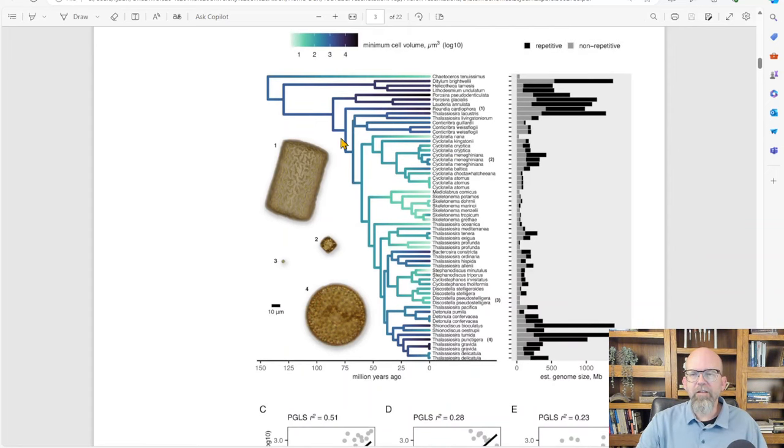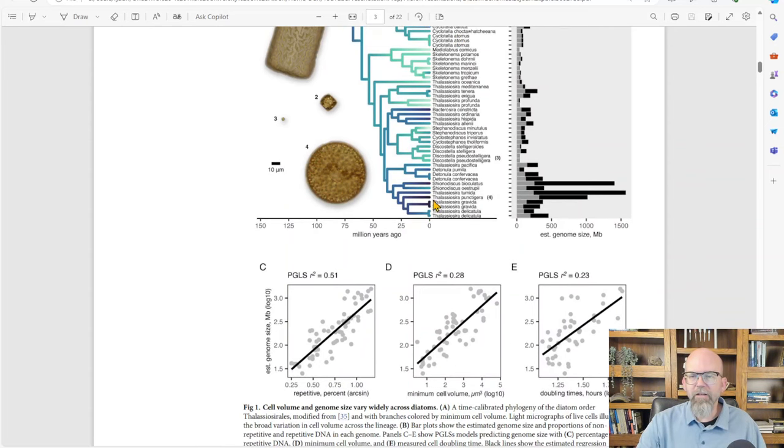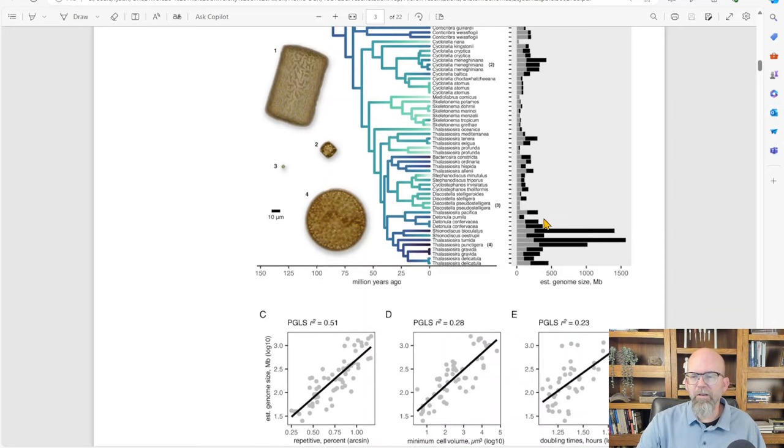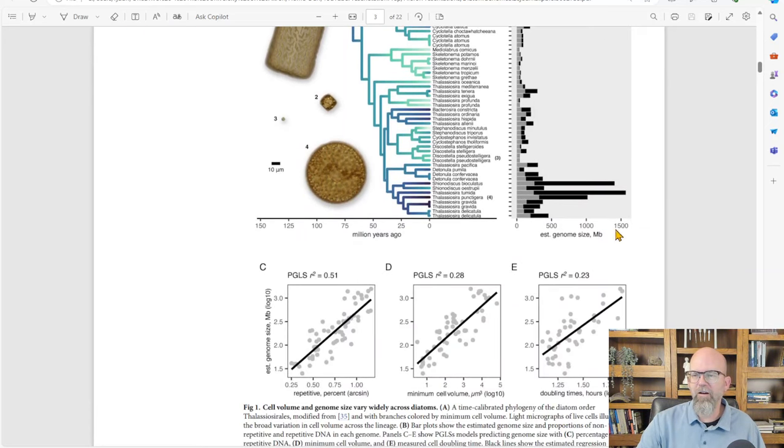And then you see this is a phylogeny showing the relationships of all these different diatoms. A bunch of these are in the same genus, and there's a bunch of different genera, and they're showing a bunch of different individual species. Here's an example where a couple have small cell sizes in the Thalassiosira, and there are other species. They did two different species, and another species, two individuals of that, which are much larger. And then they're correlating that with the genome size. How big are the genomes of these things? You'll see that these really long bars are genome sizes of up to 1,500 million base pairs, or 1.5 billion base pairs.